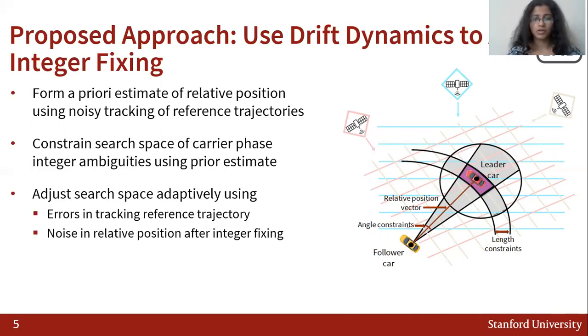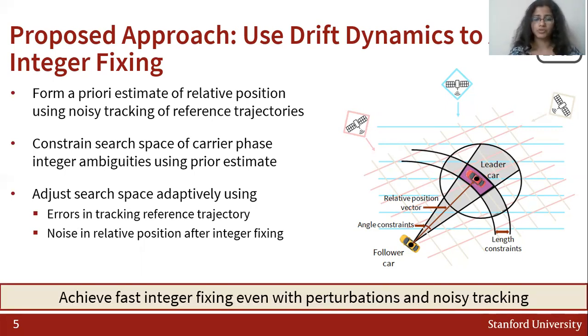Specifically in our work, we leverage the drift dynamics of each car, which are assumed to be known, and then we generate an a priori estimate of the relative position based on this noisy tracking. This helps us constrain the search space of integer ambiguities adaptively based on the noise in tracking the reference trajectories. We also utilize the additional information we have in the relative position after integer fixing to further adaptively constrain the search space. Note that our proposed framework enables fast integer fixing even in the presence of degraded measurements as well as noisy tracking of the reference trajectory.